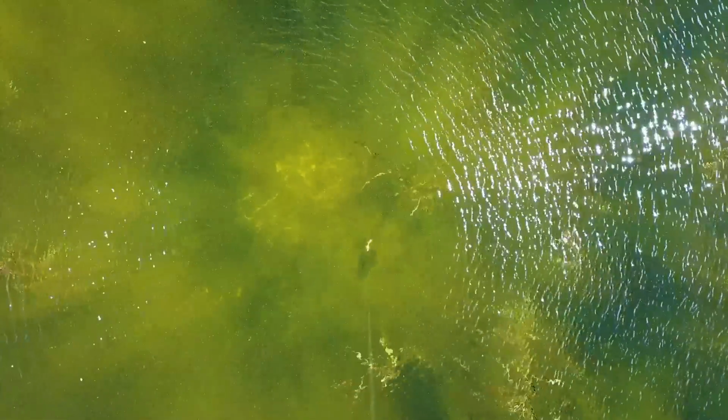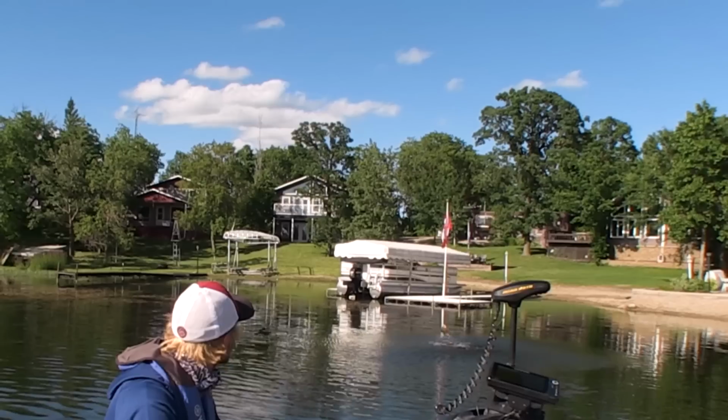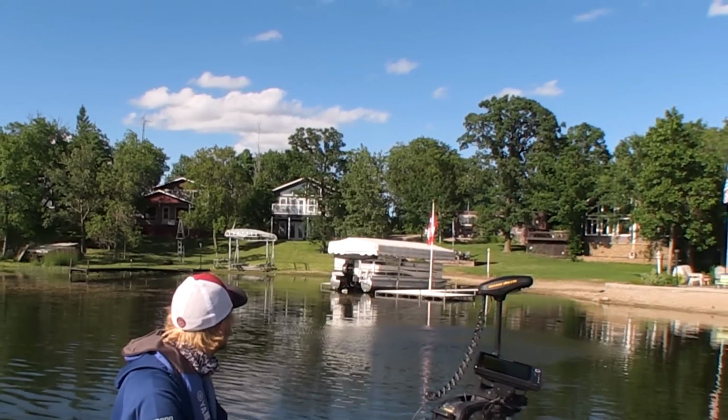Oh my goodness, he's coming for it anyways. Look at this. Oh my goodness. Oh, we're gonna get him. He's staring at it. We're right in his home. There, he ate it. Got him. Instantly. Just caught a giant bluegill.